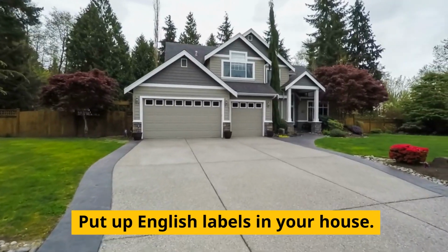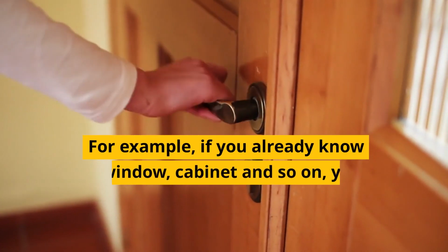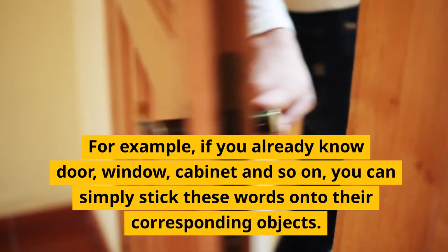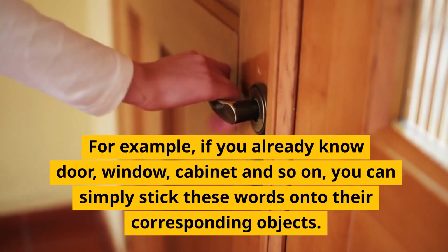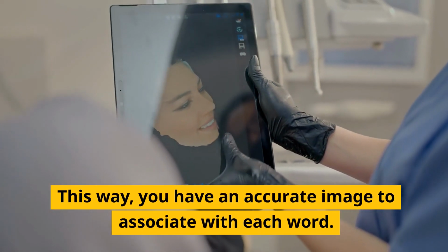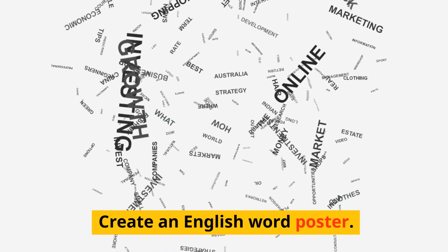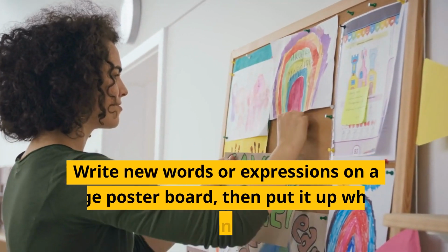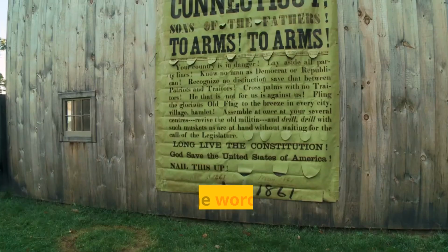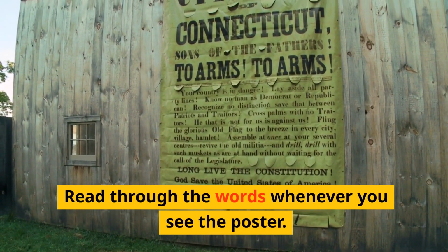Put up English labels in your house. For example, if you already know door, window, cabinet and so on, you can simply stick these words onto their corresponding objects. This way, you have an accurate image to associate with each word. Create an English word poster. Write new words or expressions on a large poster board, then put it up where you can see it. Read through the words whenever you see the poster.